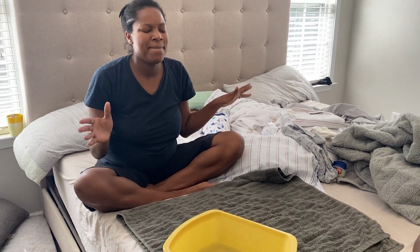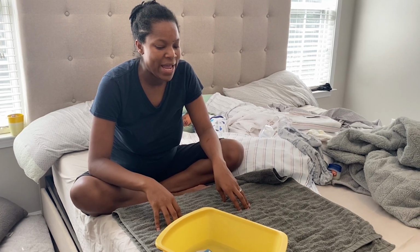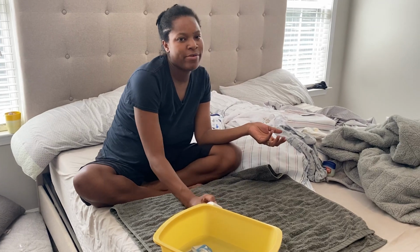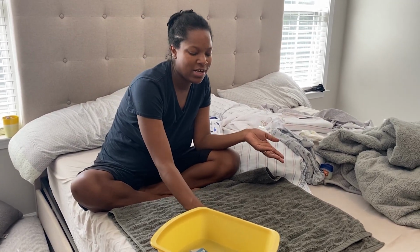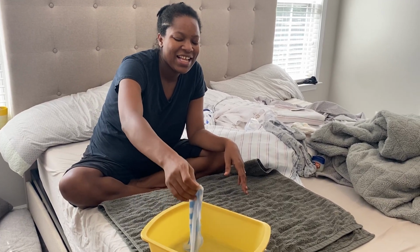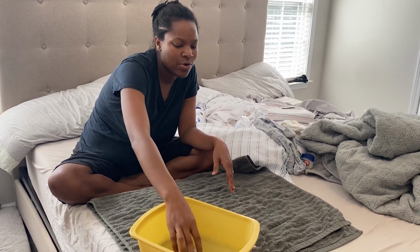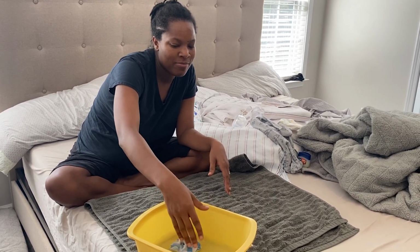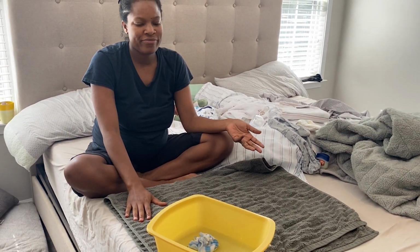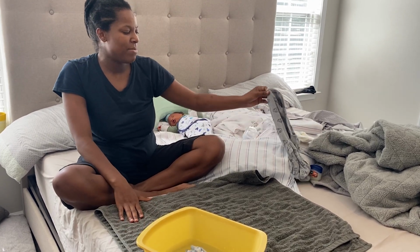All right, you guys, so as you can see, I have my setup. This is what I do when I give my baby a bath. I'm speaking from previous babies too. This is the rag that I use, something thin, with warm water in here. I have a bucket, it says wash, to let everyone know. This is his wash bucket that we use to bathe him.